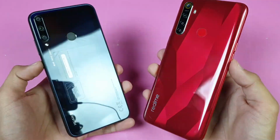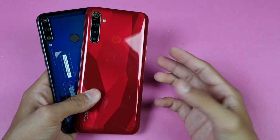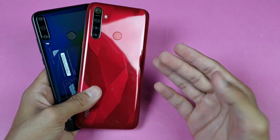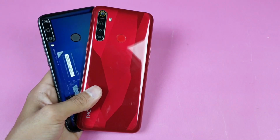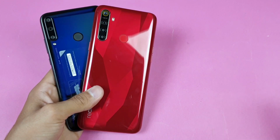So that's about it, and thank you so much for watching this speed test comparison between the Huawei Y7p and the Realme 5S. Let me know what you guys think about this new Huawei Y7p, and let me know what you guys think about this new Huawei Y7p with no Google apps right out of the box.